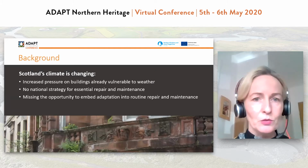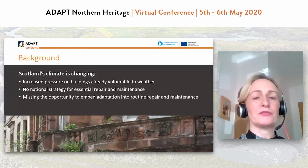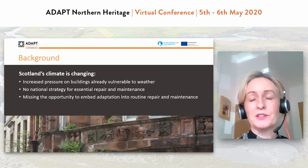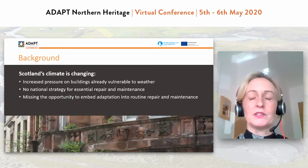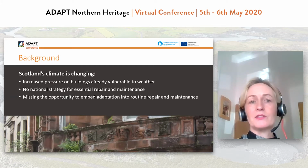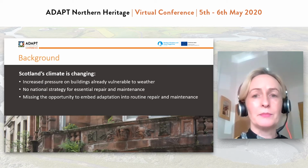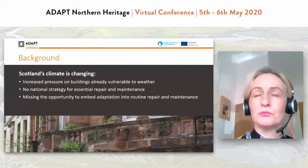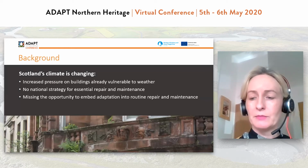So as we've been hearing all about today, Scotland's climate is obviously changing. It's becoming wetter, with more severe and frequent severe weather events. And this is putting increased pressure on buildings which are already vulnerable to the weather because they're simply not being maintained, that the basics are not being done. And this is an added problem because there is no national strategy in Scotland to deal with and promote essential repair and maintenance. And we're missing an opportunity to embed adaptation into routine repair and maintenance, simple things that could be incorporated into routine maintenance and repair.